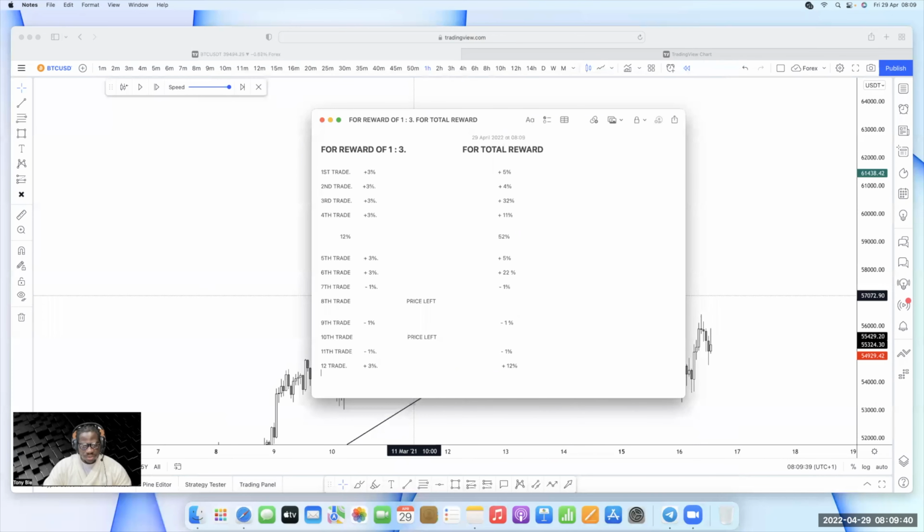Okay, so now let's do the total calculation. So how should we do it? So this was the first episode. 1 was up 12% and 52%. Let's just do it for this episode. So 3, that is 6, minus 1, that is 5. So we're not going to count the ones where the price left. So minus 3. So we are up 3% plus 3%, that is 6%. So for this episode 2, plus 6%. Am I correct?